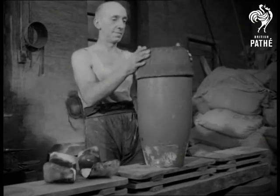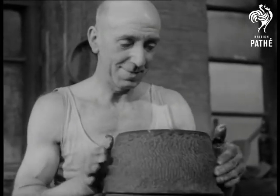And now let's leave him, still shoeless and sockless, and pass through to the forge where the molten steel has emerged from the furnace.